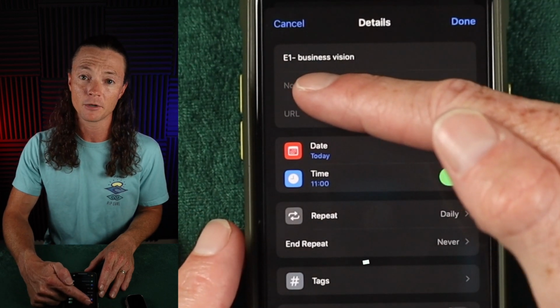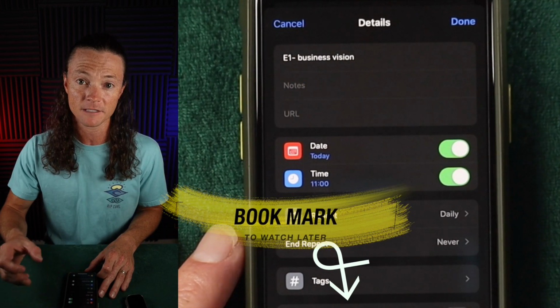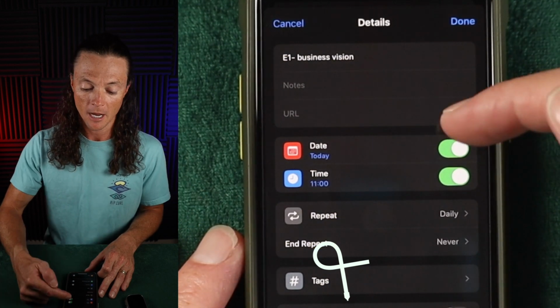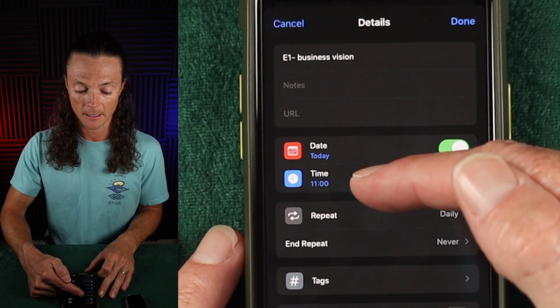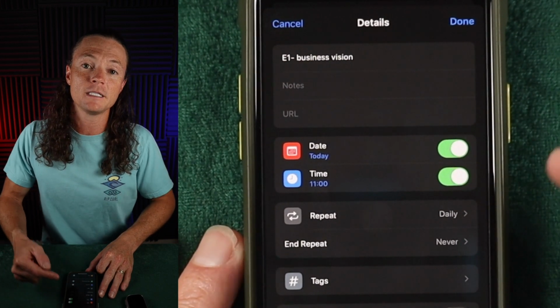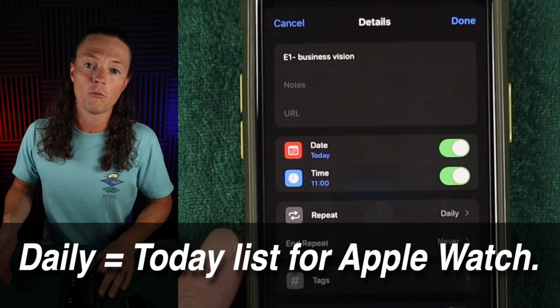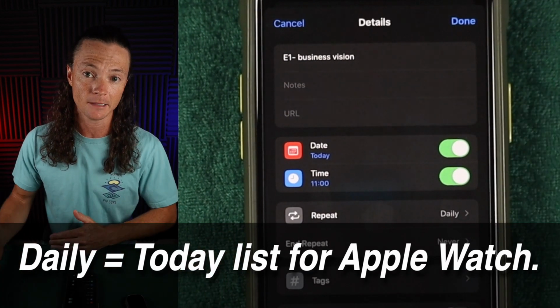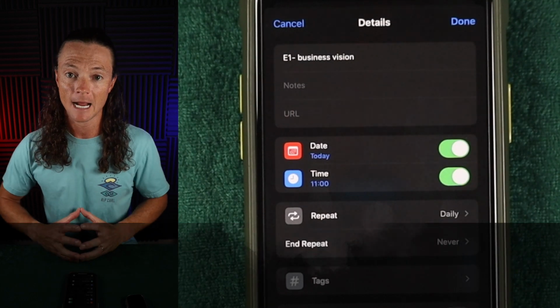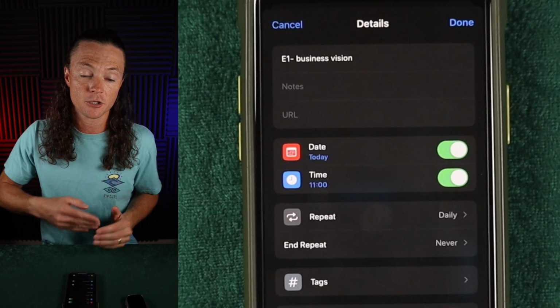You can see that I've labeled it E1, and the E stands for economic because this is focused on business and focused on a business vision. I've set the today date, and then I've set 11 o'clock as the time, and then I've set repeat daily. The reason that you do that is by repeating daily, it will always show up in the today list, which shows up on the watch.